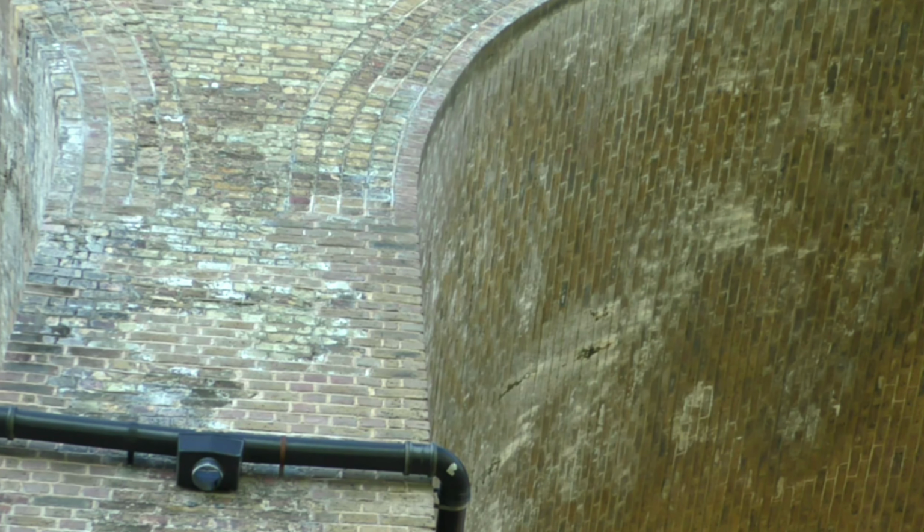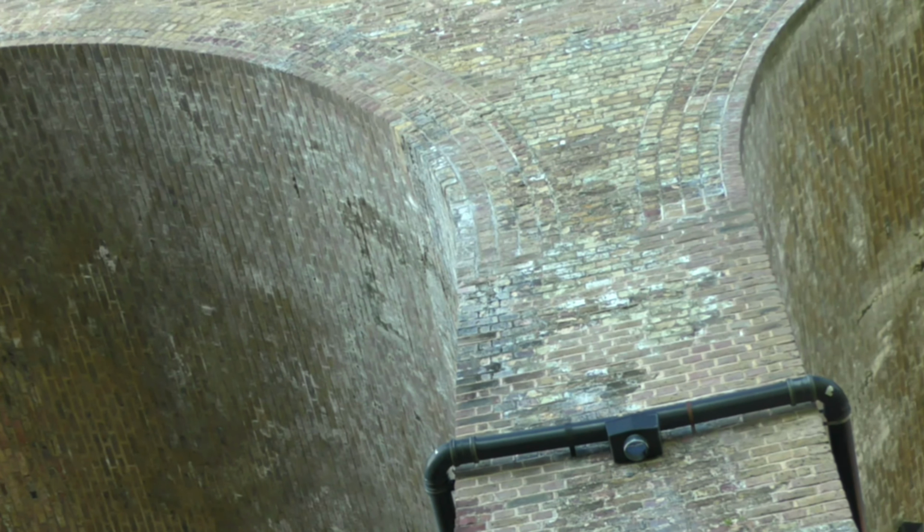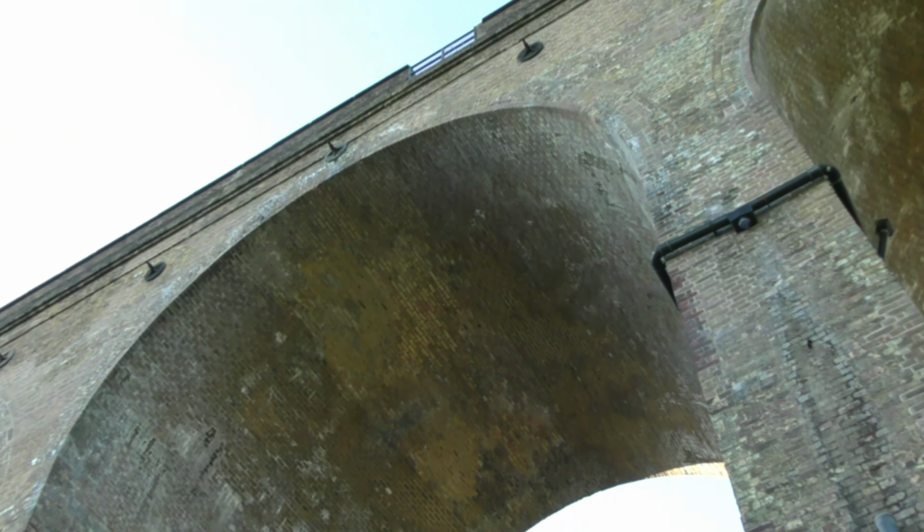A little bit out of the way, but worth the effort when you get here, because there is a lot to see and it is well worth seeing. Especially these magnificent arches. Just look at them. How did they build them?